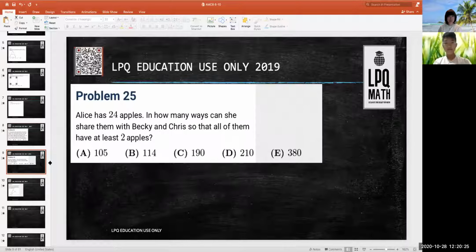So let's take a look at today's question. I picked up a question, number 25 from 2019, which is last year, and the last question. Everybody is going to think, wow, it's going to be super hard, right? But let's take a look at this one. Chris, how about you read the question for me?